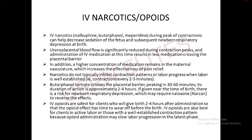Uteroplacental blood flow reduces during contraction peaking. That is why I was saying that when contractions are peaking, blood flow through the placenta kind of drops. And so the likelihood of medication crossing the placental barrier is very low. So you have the medication staying in the system and producing the needed effect.